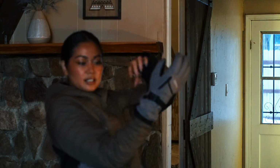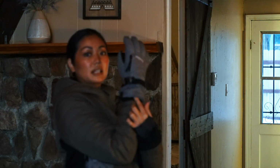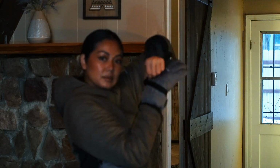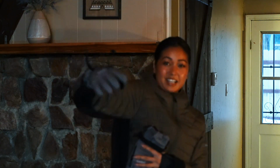Oh, you also want to get the gloves that have the garter tie, where you just pull it and it tightens. It also prevents the snow from getting in the little nooks and crannies in here. So you pull it and it's tight. Then you strap this part and tighten it, pull it, ooh, like that. Gloves are not gonna go anywhere.